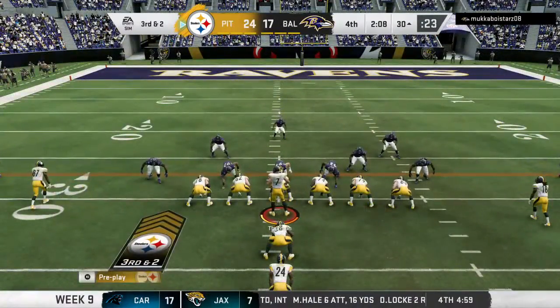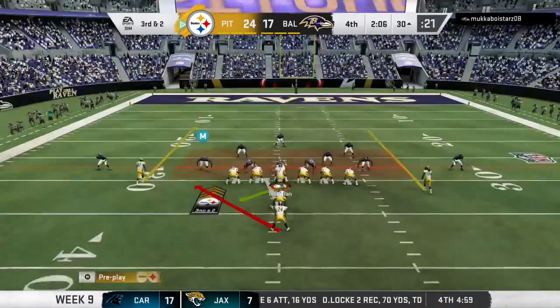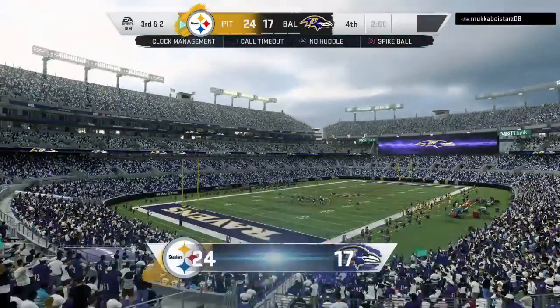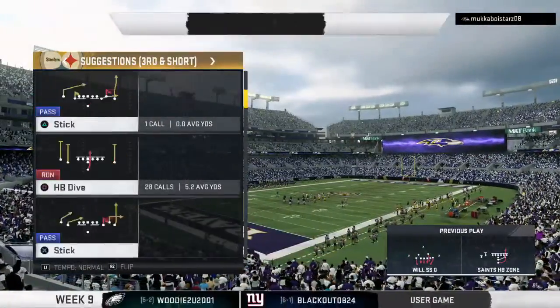This is 3rd and 2, maybe the biggest play in this football game. Fourth quarter, down to the final 2 minutes, and we've got a one-score game.